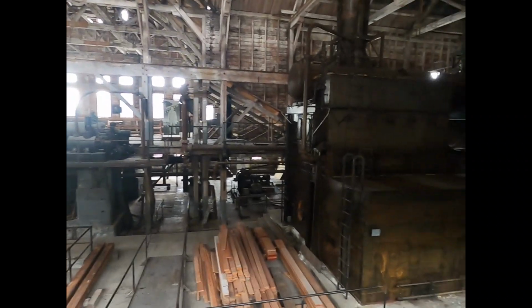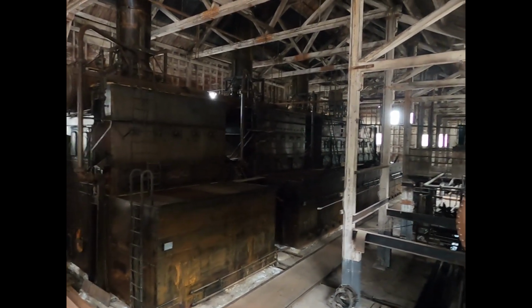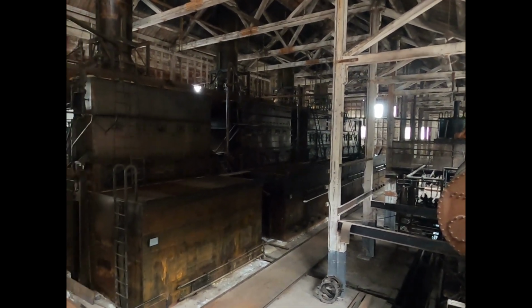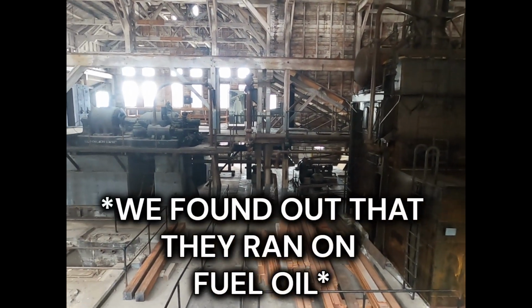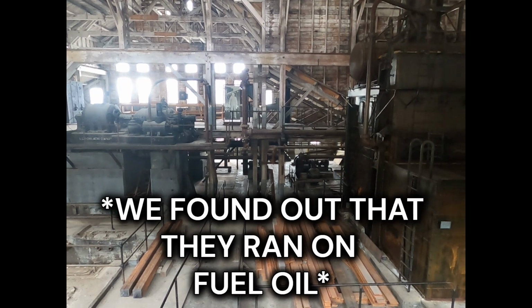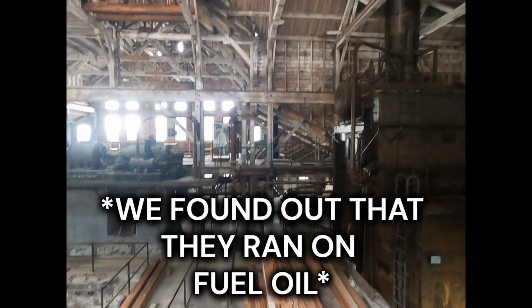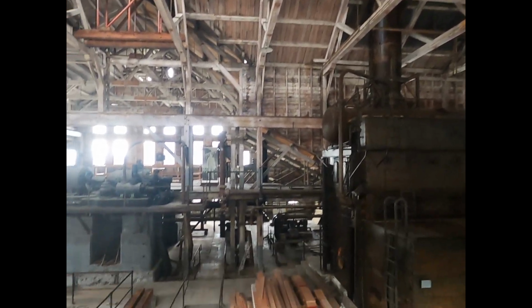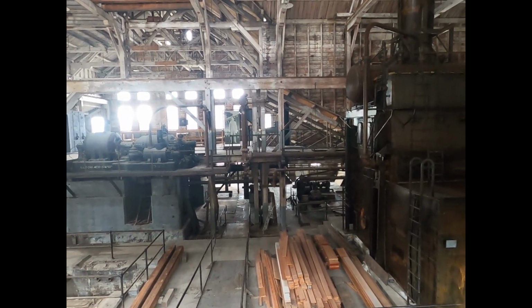I wonder what they ran on. I'm guessing coal. Yeah, I'd assume they look like they'd be coal burners. I can't imagine it running on wood because there's not enough wood. So yeah, it'd have to be coal for fuel. There are 3 big furnaces. Actually, 4 big furnaces. And then they'd heat the steam, and steam would give them the power, the electrical power and the heating.